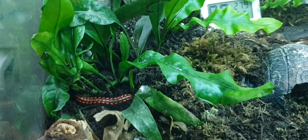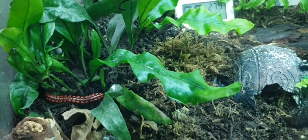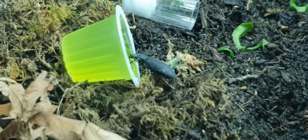The only problem with having lots and lots of isopods is they can be quite aggressive towards each other and the other insects, although you wouldn't think it to look at them. They actually really love protein.